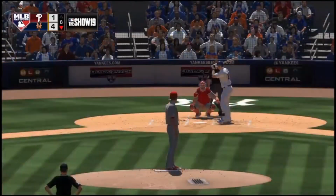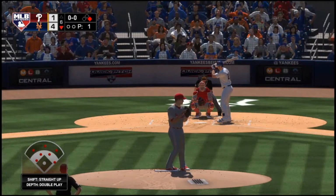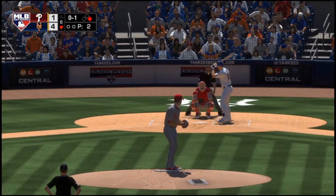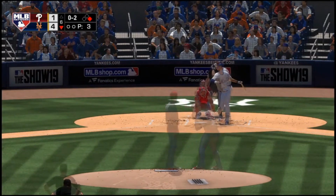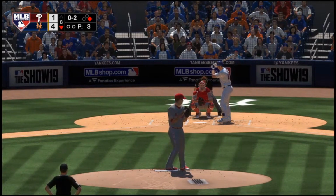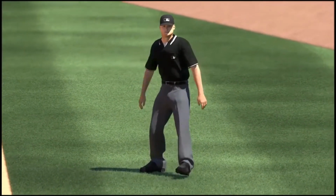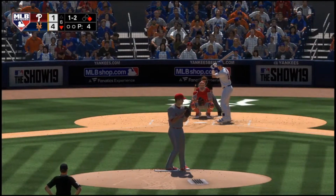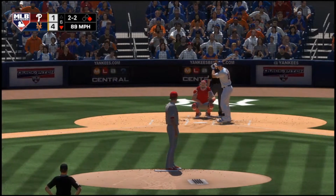And into bat next will be J.D. Davis. J.D. Davis. Ready to deliver. Here's the first pitch. Went about halfway there, but it's a called strike regardless. And a check swing. Did he go around? No, says the first base umpire. It's ball 1. The 1-2 pitch. Ball. Inside and a hair low. It's 2 balls and 2 strikes.